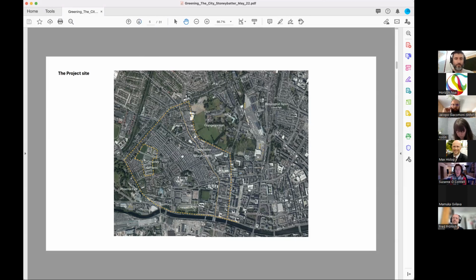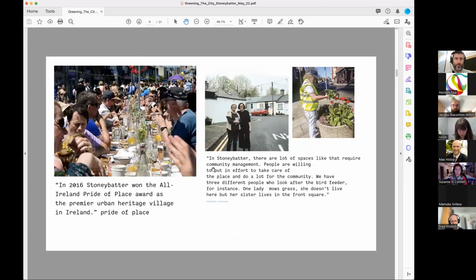The tree canopy cover in this area is below 5%. This is in contrast to 10.2% for the total lands managed by Dublin City Council. And there's less than 1.6 square meters of green open space compared to 49 square meters for the rest of Dublin City Council. So there was really a deficit. This was our starting point in identifying this as a site where we would begin working.